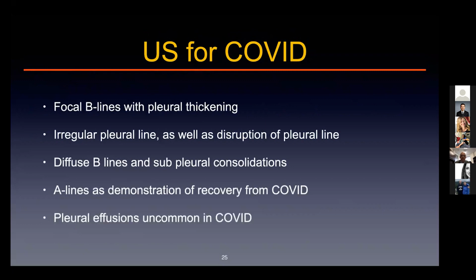And it's unusual for patients with acute COVID to have pleural effusions. So if you see someone with respiratory compromise who has significant bilateral effusions, you should be thinking about a different etiologic agent.